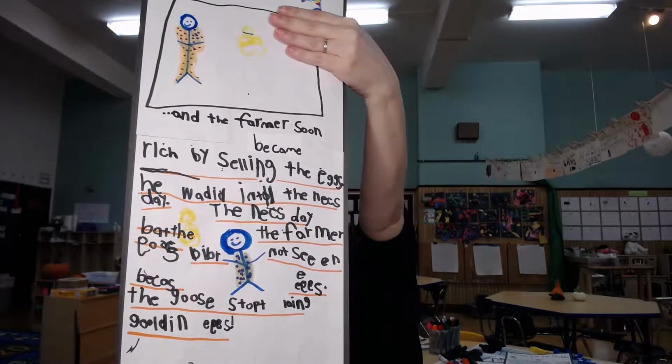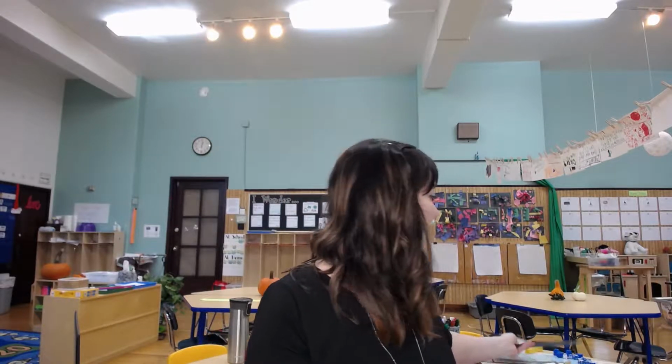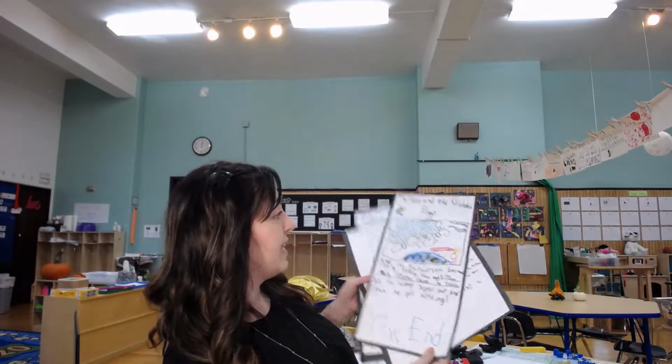And then this one wrote, he waited until the next day. The farmer did not see any more eggs because the goose stopped laying golden eggs. So that was the alternate ending for this kid. So in her story, the goose decided, no more eggs for you. And they turned out really, really cute, and the illustrations are fantastic.